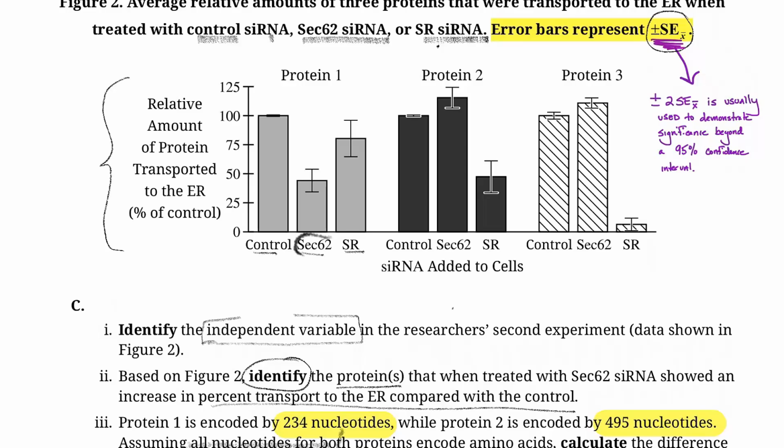Okay, so there is the treatment group using the siRNA for the Sec62, and look at it. It is negatively affecting the protein. Remember, don't forget what you're doing here. We're measuring how well the protein, or how much of it, is found in the ER compared to the control. So there's a significantly less amount. If you look at protein 2 and 3, whether you want to argue standard error of the mean plus or minus 2, this is the only protein that has a significantly less amount of the protein 1 in the treatment group where we treated it with Sec62.